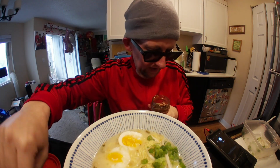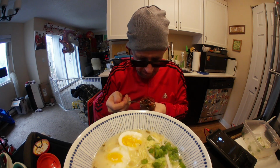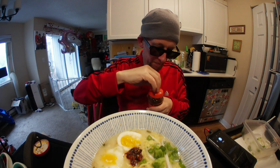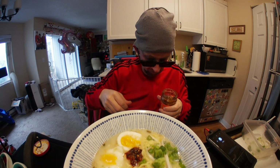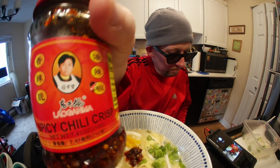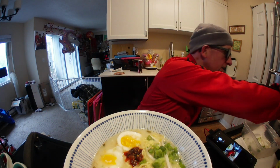I really only discovered this Lao Gan Ma spicy chili crisp maybe like 3 months ago. I read about it on Wikipedia. That's a lot. Look at that. It's so oily and it's crisp. Oh, well, that's the wrong lid anyway. So that is what you want to find at the store, people. If you really need it, get the Huy Fong Sriracha. But honestly, this is so much better. It'll make you squeal with delight.